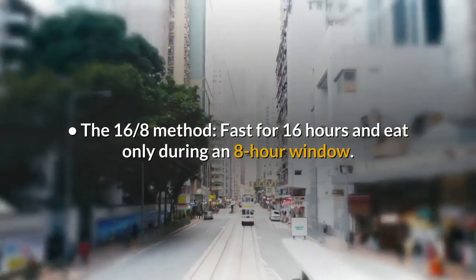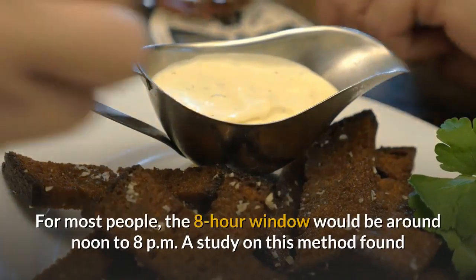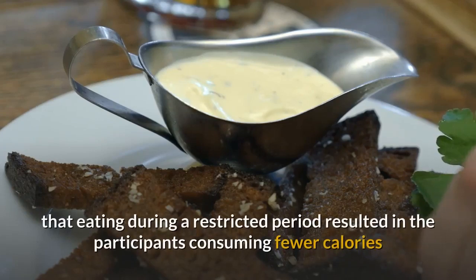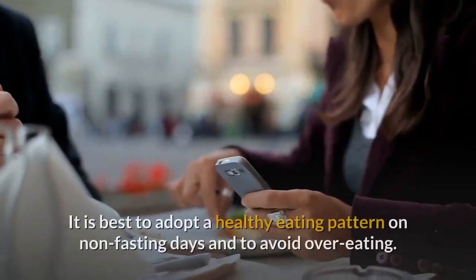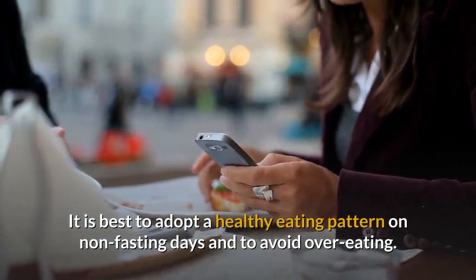The 16/8 method, fast for 16 hours and eat only during an 8-hour window. For most people, the 8-hour window would be around noon to 8 p.m. A study on this method found that eating during a restricted period resulted in the participants consuming fewer calories and losing weight. It is best to adopt a healthy eating pattern on non-fasting days and to avoid overeating.